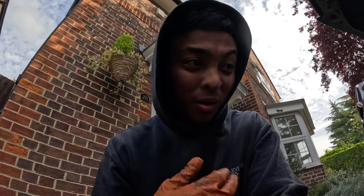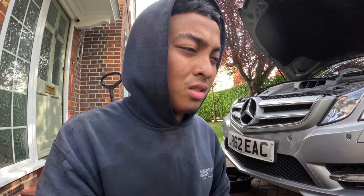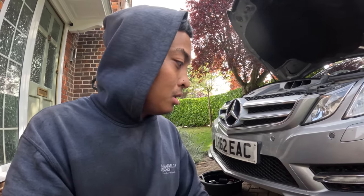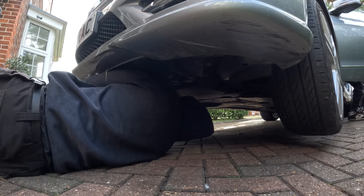The next thing to do is probably get a mask when changing brake pads and clutch. It's a health and safety hazard, but it's not like the old days when the clutch material and the brake material contained asbestos. It's not like that anymore, but regardless, you're still inhaling particles that are not meant to be inhaled, so it is a good idea. Thank you very much guys for telling me that. But yeah, let's go underneath and start removing 100 different bolts and screws from the underside of this Mercedes.